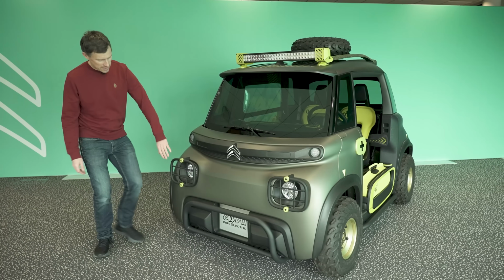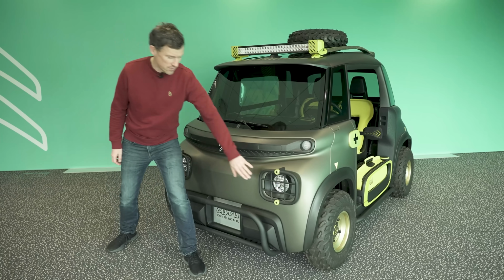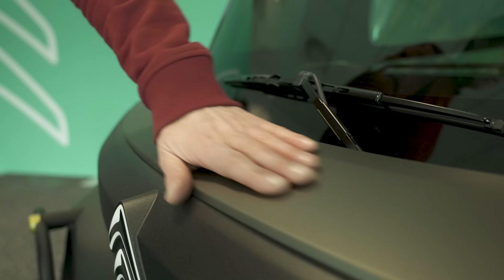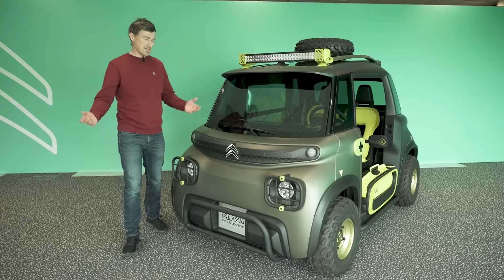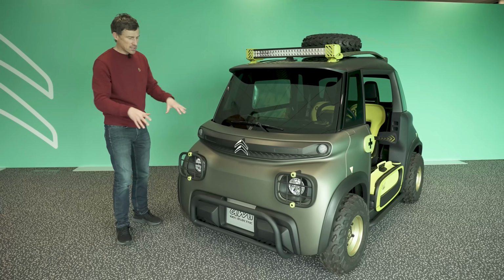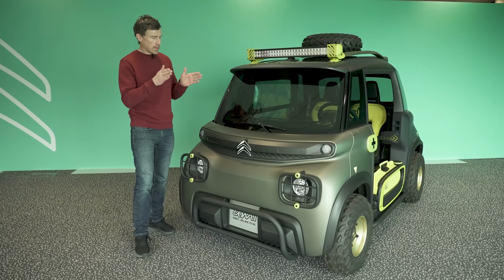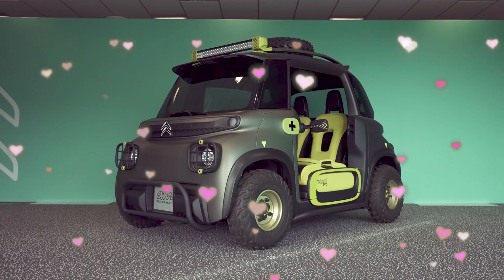Anyway, you also get some protective covers for the lights, just like at the back. But unlike the back, you've got a different paint finish. This is matte. And I've said it once, I'll say it again. Anything that's matte is cool. It's a fact. Now, these additions make the car seem, once again, more like it's going in one direction. You know, it's what makes it beautiful.